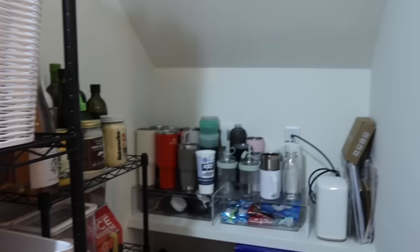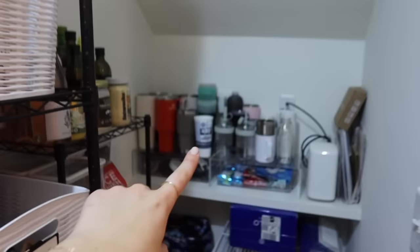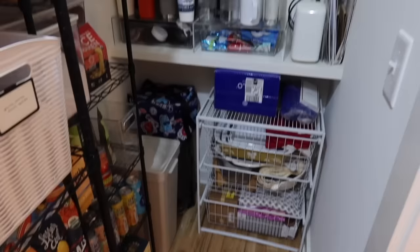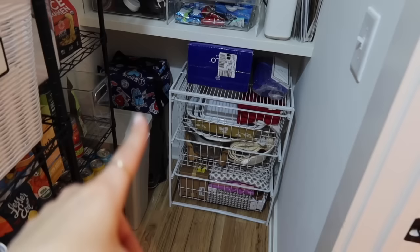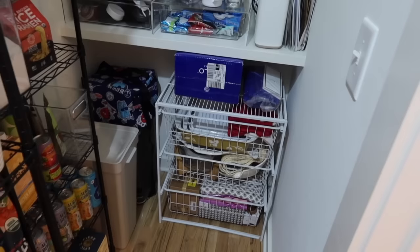I purged some of my cup collection. I got rid of probably 5 or 6. I could get rid of more, but I don't want to regret it. I'm just going to do it in little batches. And then this little 3-drawer organizer is from my last apartment. I'm pretty sure this is from Amazon. It's definitely from Amazon because it looks cheap. I have some of these from the Container Store and they just look 10 times better. So if you're gonna get something like this, go to the Container Store. Don't go to Amazon because this one looks like it's about to fall over.